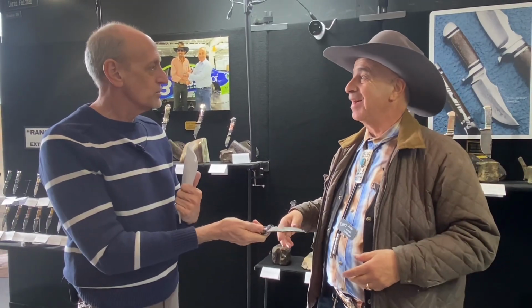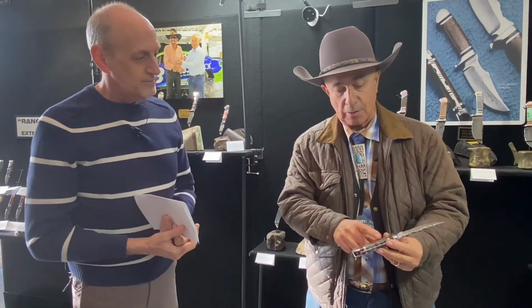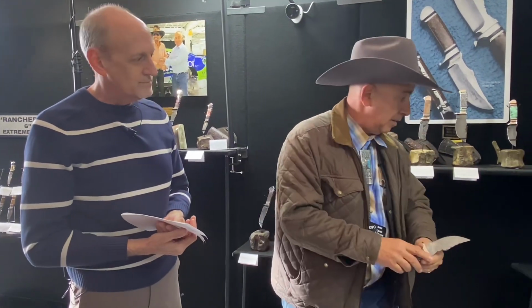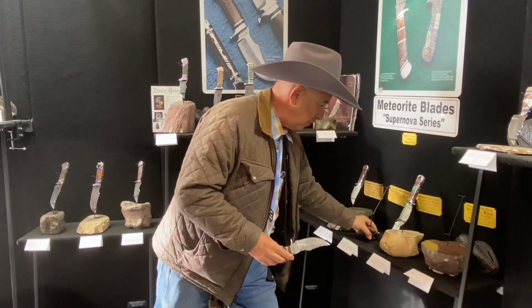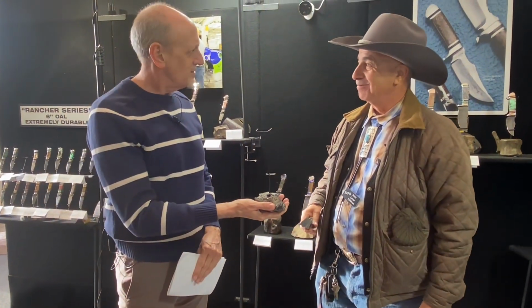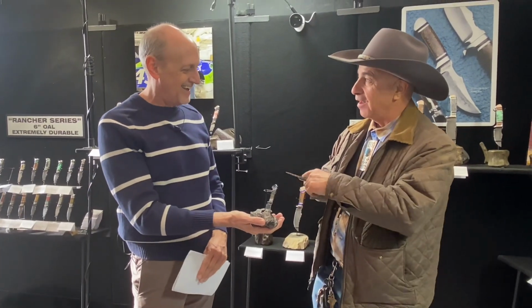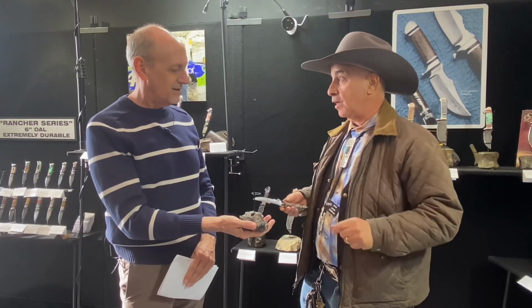All my knives are heavy. Yeah, I'm used to my kitchen knives, which are nothing like this. Think about what's in it. Gem, dinosaur bone, and meteorite. And talk about heavy. This little meteorite, feel what that weighs. That's amazing. That's what this blade's made out of. So coincidentally, the knife is going to be quite heavy.